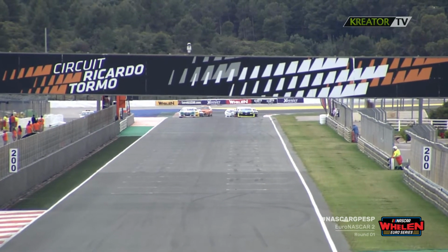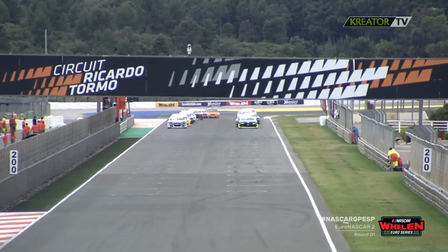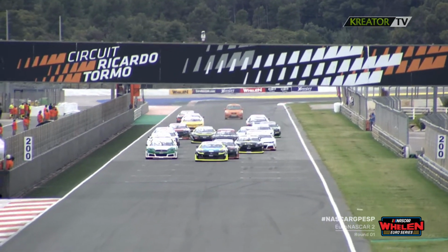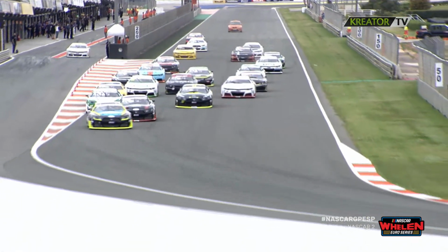Here we go, buckle up everybody. For the first time in 2021, EuroNASCAR 2 is about to go green here at Circuit Ricardo Tormo for the Spanish Grand Prix, the NASCAR Grand Prix. Away we go. It's a good start from the Czech driver, the pole sitter Martin Dubek, who's being pushed along by Tobias Dauenhauer, who I think is going to come through into second.